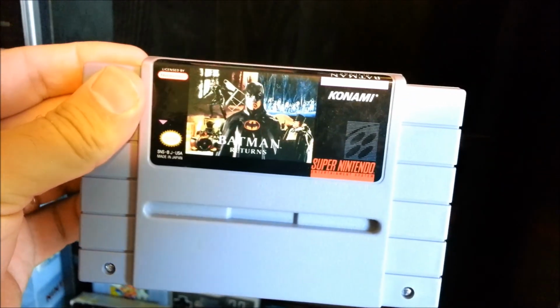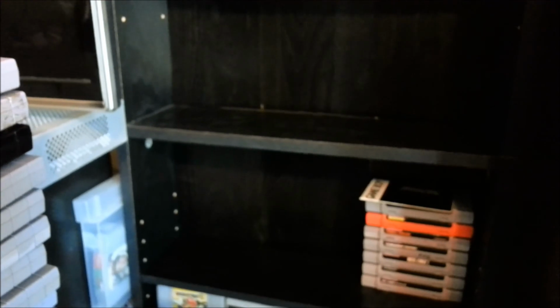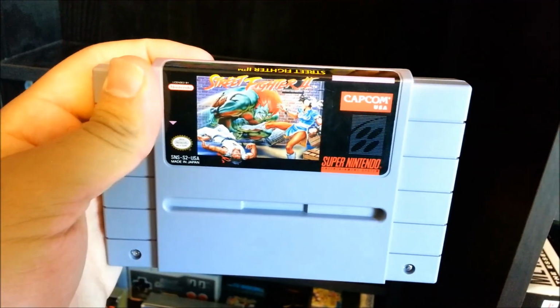Batman Returns, which is an awesome beat 'em up, a lot like Streets of Rage or Final Fight. It's a really good game. One of my favorite beat 'em ups, actually. That's a Game Boy manual. Let's just stick that over there for a second. Street Fighter 2 non-turbo edition.